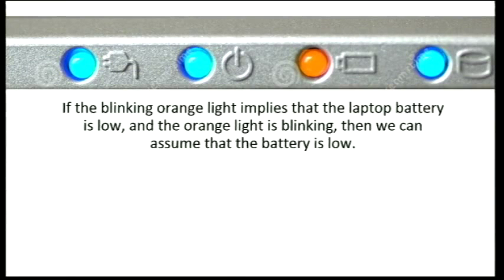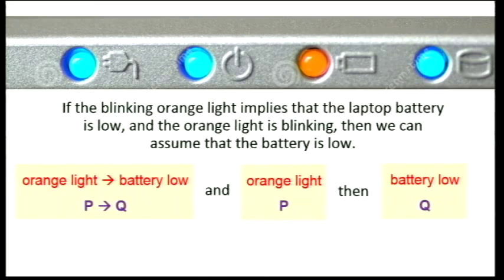If the blinking orange light implies that the laptop battery is low, and the orange light is blinking, then we can assume that the battery is low. Or to break it down, if we know the orange light implies the low battery and we observe the orange light, then we can safely assume that the battery is low.